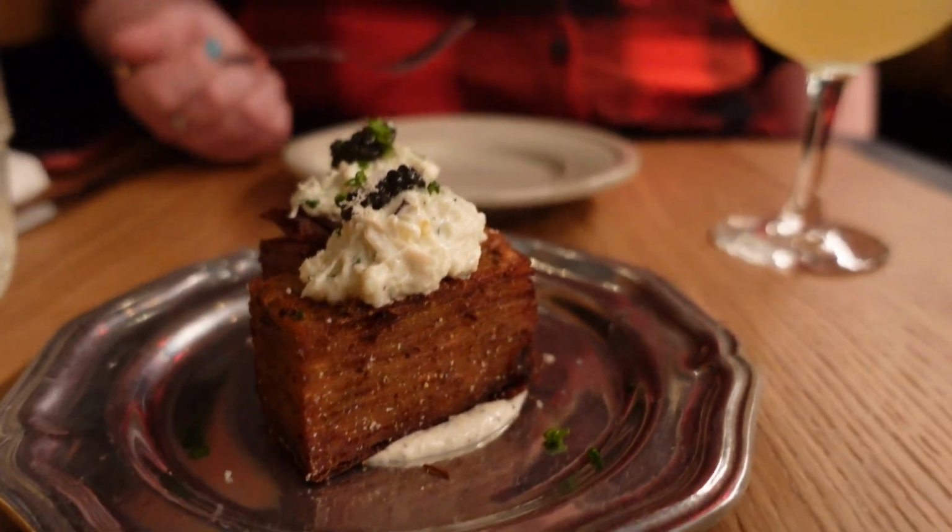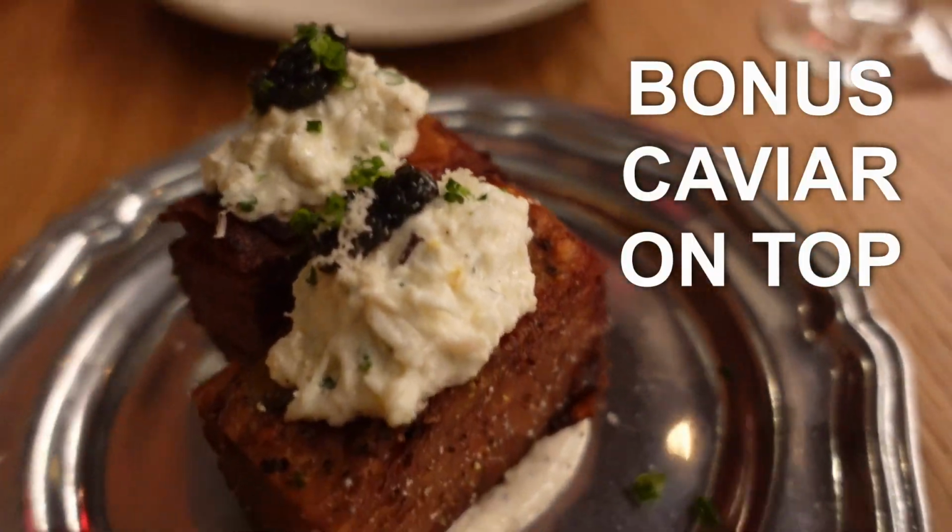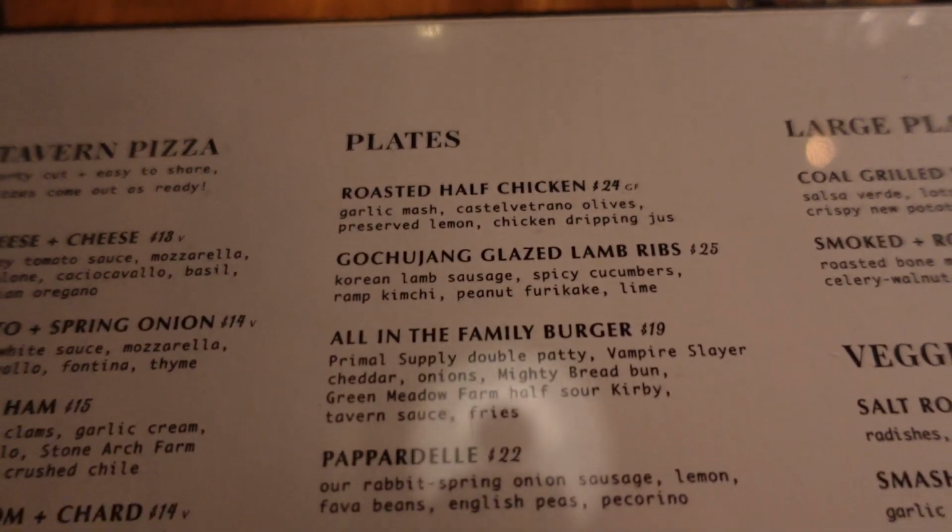Horseradish creme fraiche, super tasty, brought a little bit of sourness and heat to the bite. Crab salad on top brought a little freshness and a little bit of sweetness. This is one of those dishes that you wish never ends. Really, really good. Picking a main course though is really where I struggled.